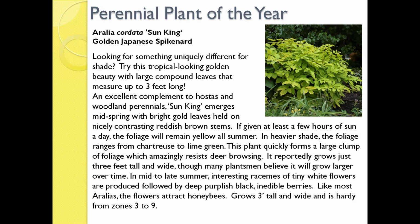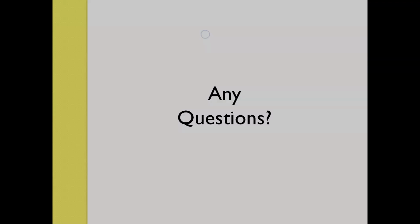I know we've talked a little bit about rabbit damage and deer damage. This is one plant that is rabbit and deer resistant, so that has it going for it.